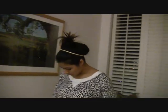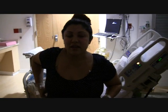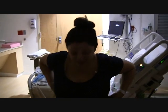Elsa's dancing. Oh yeah, they were saying how I'm doing really good considering I had the C-section in the morning. But I'm so itchy everywhere. I'm not allowed to take a shower till 24 hours, I think they said, right? Yes. So I'm continuing scratching. Take a shot of my belly.